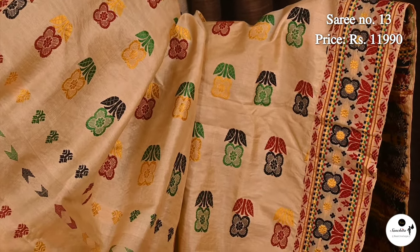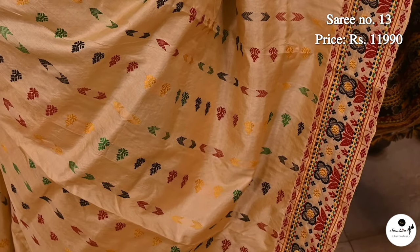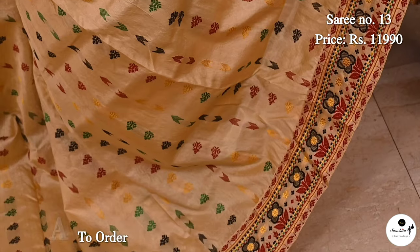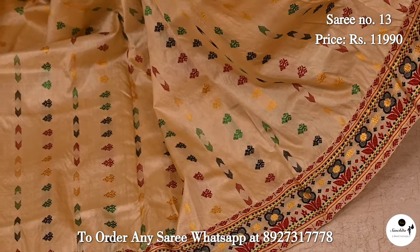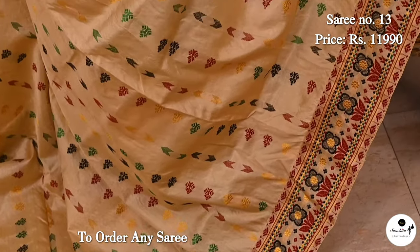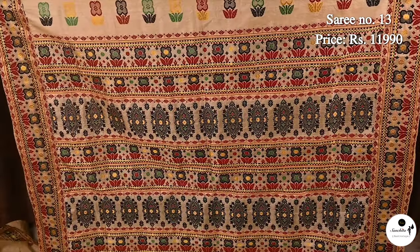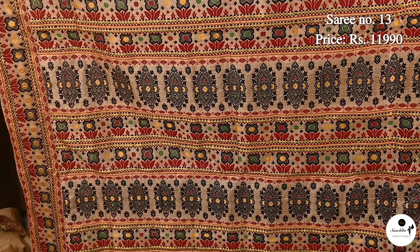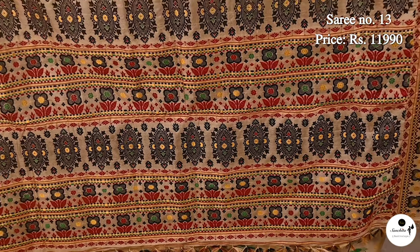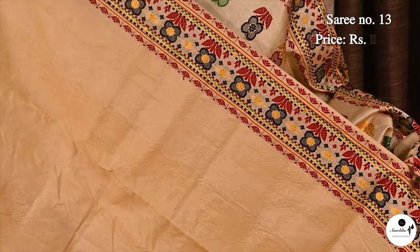11,990. All over the body we can see an array of floral motifs in green, red and black color. This one has a bigger border with floral motifs in multiple colors. Pallu is filled with intricate zari weaving all over, making it more rich and elegant and appealing to our eyes. Blouse piece has contrast multicolor zari weaving border.